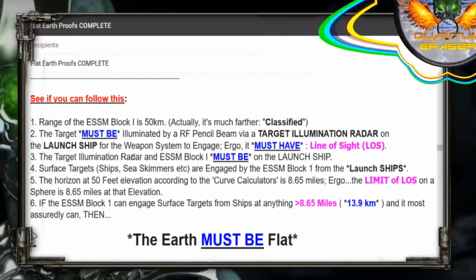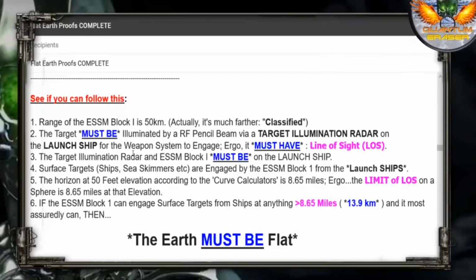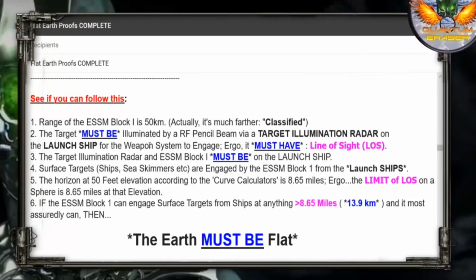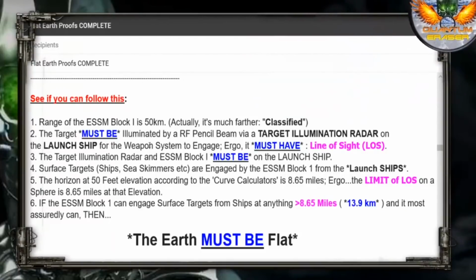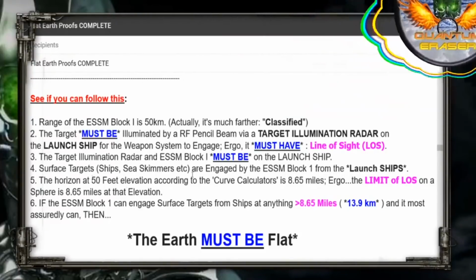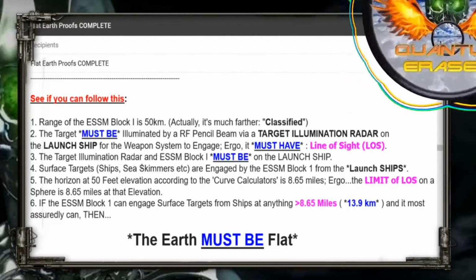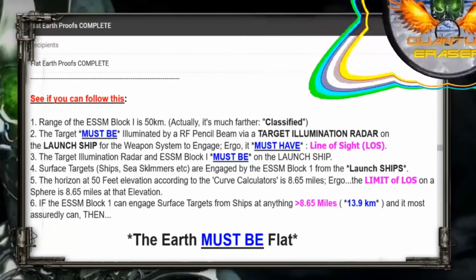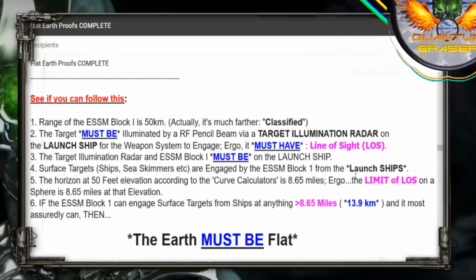We'll get into that here in a few minutes. For the weapon system to engage, ergo, it must have line of sight. Number 3, the target illumination radar and the Evolved Sea Sparrow missile Block 1 must be on, like I said, the launch ship, the same ship. Number 4, surface targets, that's ships and sea skimmers. Sea skimmers are classified as a surface target. Why? Well, they only fly between 10 and 30 feet above the deck. Get it? Probably not. Surface targets are engaged by the ESSM Block 1 from launch ships.